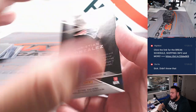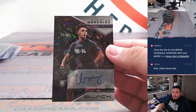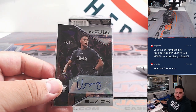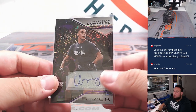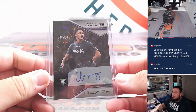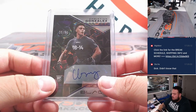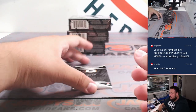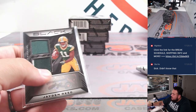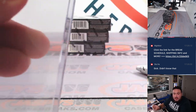We got Christian Gonzalez, 35/50 for the Patriots. Spot 5. 5 is Michael. Unfortunately, even though he's a stud out of Oregon, it might be out for the year. But still a solid hit, though. And Jaxon Smith-Njigba... no, Jayden Reed for the Green Bay Packers. Two-color patch at the bottom relic. 61/99. Packers, 1 is Douglas.